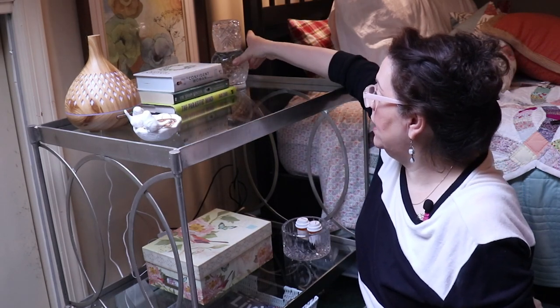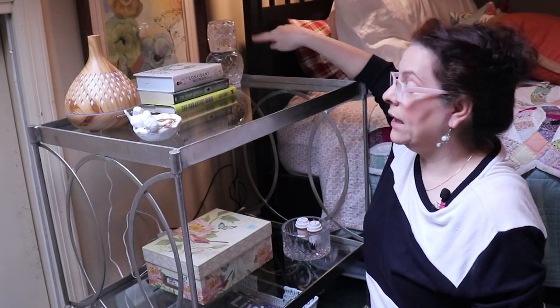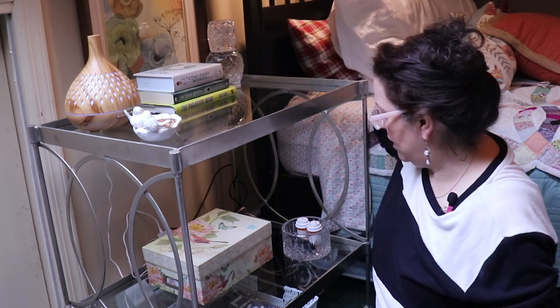I have my water here with my glass. This, again, I've been dragging this for years. I've had it for a long time.